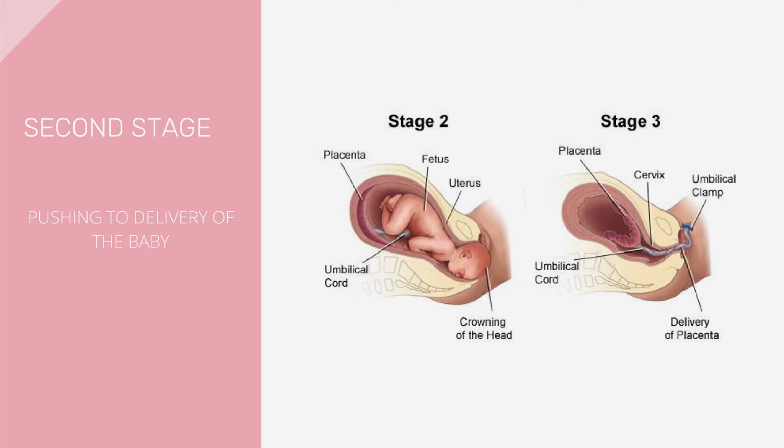This stage for first-time moms is longer. Not uncommon for it to be 2 hours. Second, third, fourth time deliveries, women can push sometimes 10 minutes and the baby's ready or crowning for birth. So again, you're going to be using your muscular contractions along with the uterine muscle contracting. We're going to use those two together to push the baby through the vaginal opening and to birth the baby.